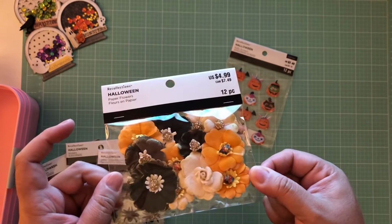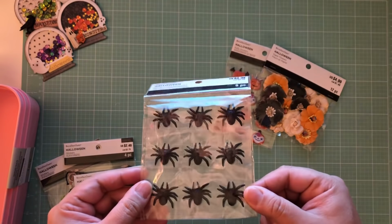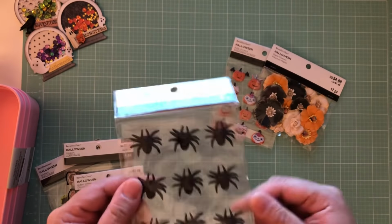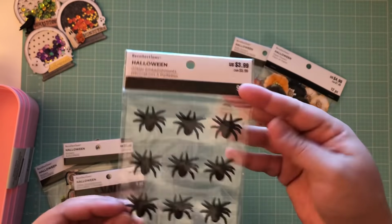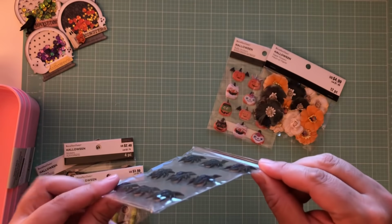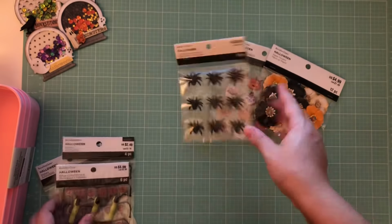But I also picked up these cute little Halloween flowers. I picked up these spiders because I've been putting a lot of spiders on my projects and I'm running out, and I didn't have these, and for 50% off, why not? And they're kind of puffy, but like hard puffy, not soft puffy.